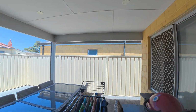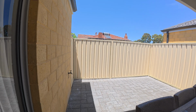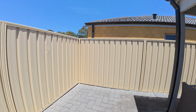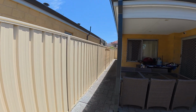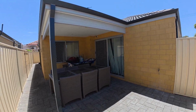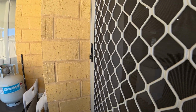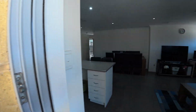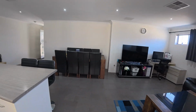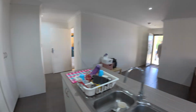Quick look at the back. Courtyard and entertaining space. The fold-out clothesline down this side, as well as an outdoor tap if you wanted to maintain some gardens. Living space also has a gas bayonet for heating.